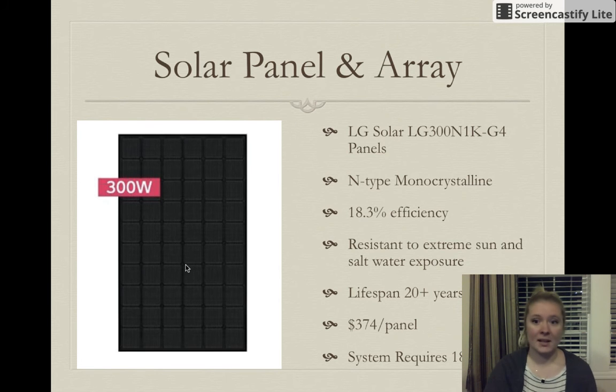The solar panels next. I'm really excited about the solar panel in particular because LG has been working on a solar panel made for tropical wet environments. This panel can hold up against extreme sun exposure and constant water spray, which is great because you're on the beach, so you're going to get that. These panels have an 18.3% efficiency and have been known to last about 20 years. That's what they say anyway, so fingers crossed. These panels are a little bit more expensive. They're $374 per panel, and at 18 panels, that's going to be a large chunk of change, but I think it's worth it with all of these upgrades that will make them work well in this kind of environment. It's what you need, something that's going to last long in a remote environment.